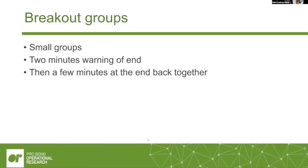But after the 5 minutes, you come back in small groups with each of the non-profit organisations with one or more of the OR or data science consultants, and those will go through to about 11:15, I think, and you get a 2-minute warning at the end, and then a few minutes at the end back together.